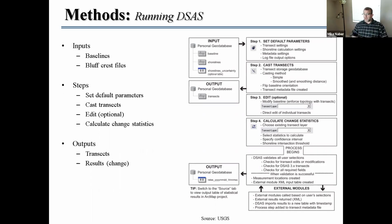So calculating change statistics is quite simple. It actually works with the press of a button. Either it works or it doesn't. We found situations where it worked really well, and we also found situations where it didn't work at all. So there was a little bit of trial and error in that method, but it definitely did run, especially when we had it setting offshore and coming inshore. Again, outputs that were useful and beneficial were the linear transects and the statistical outputs that they put out.